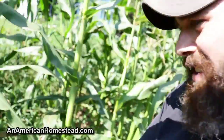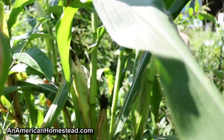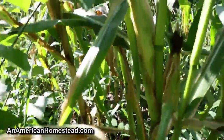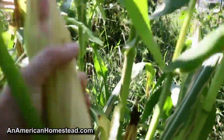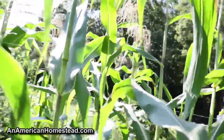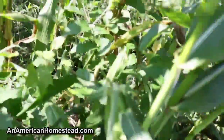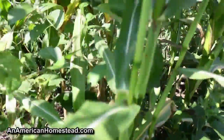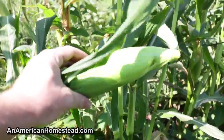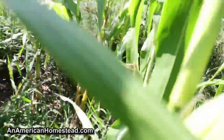What else we got going on in here? Let's spot this guy. I don't need too many of them. Oh, that's not, I don't know. That might not be fully developed. Looks kind of small. This one looks good. Right there. Oh yeah. Put that in the cargo pocket. Maybe one more. That one looks okay.